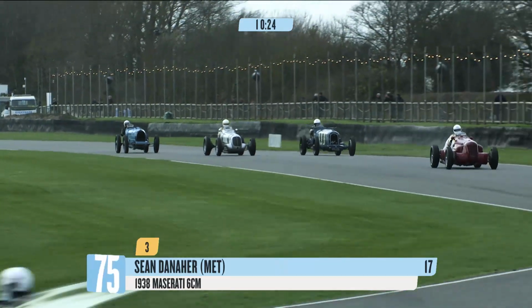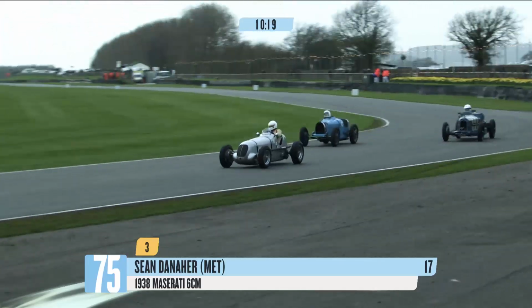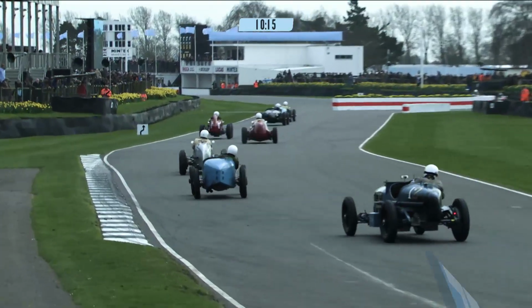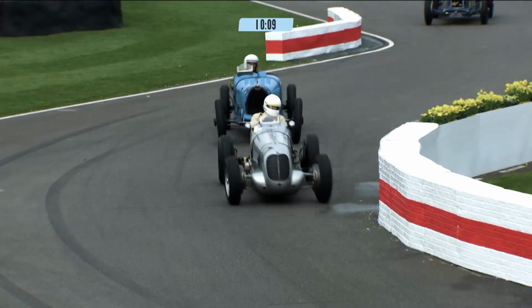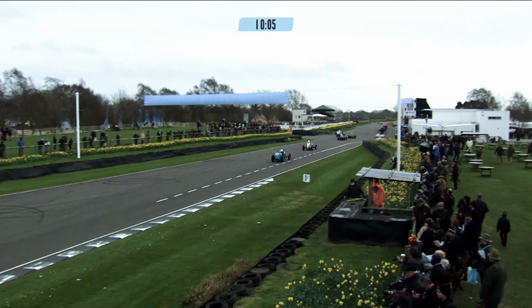So there's the blue Alfa Romeo, and Derek Hood, the ex-Eugen Bjornstad ice racing car from Sweden. Had a lot of place changes, and unfortunately for Julian Mazoub, having got into the lead at the start of the race, he's now been passed by several cars back into fourth place. Is he any answer to Sean Danaher? Well, we know with Julian he'll never give up, so the little blue Bugatti right under the tail.